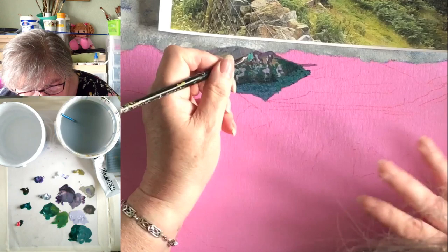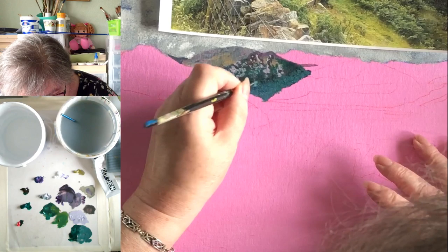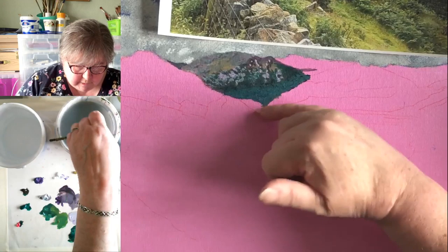Because when you look at it, there is texture there. We know, because we're brainy, that's trees. But really, there's nothing here to... No tree shapes at all. Okay, I'm just going to go working back into this a little minute, and then I'm going to come back to that and put some real darks in it.